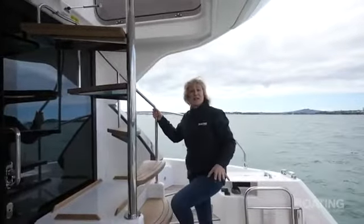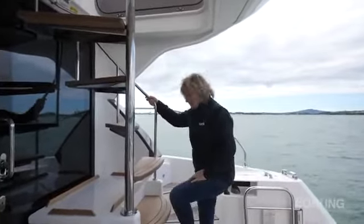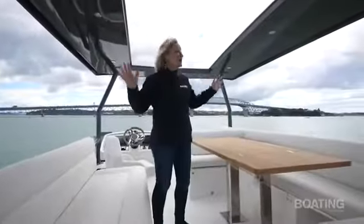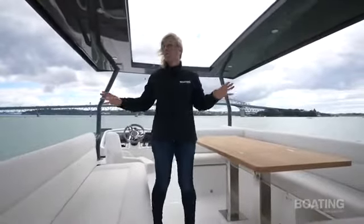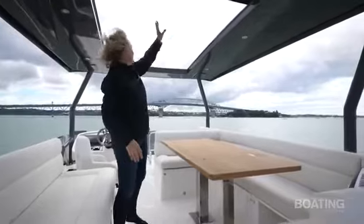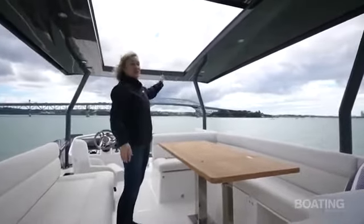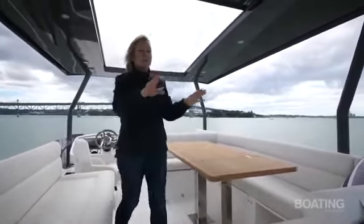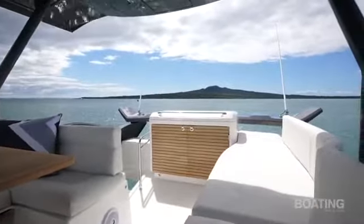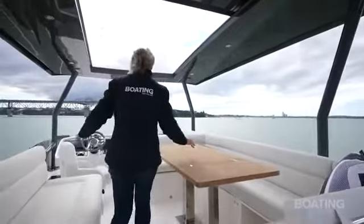So to take things to another level, let's head up to the flybridge. And we're really high up here and the views are amazing. Visibility all around. It's got a sunroof that pulls right across if you do need shade, or we've got it open today. Here at the back we've got space for a barbecue. There's also a fridge in there for entertaining and all this amazing space.